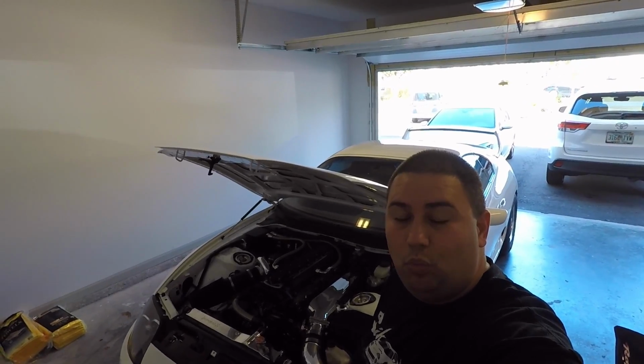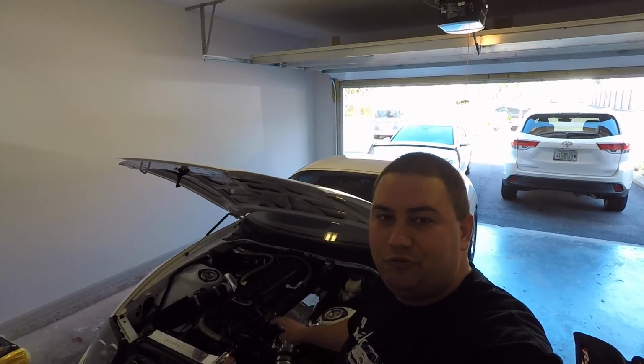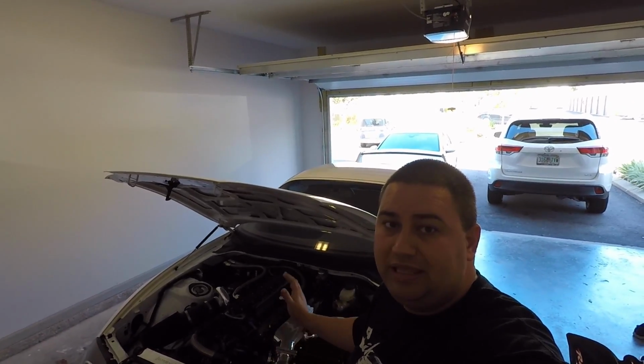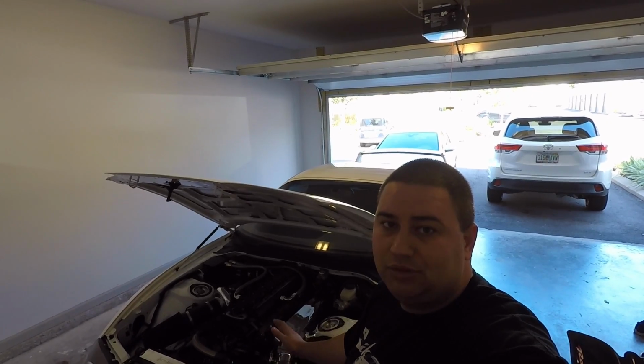Alright guys, so there you have it, 1,186 horsepower. Finally have a real 4-digit number car, and I'm so close to my goal of 1,200 horsepower. I'm super happy with those numbers, especially with the leaking throttle body and the leaking intercooler. I cannot wait to do some videos, show you guys what this thing can do.